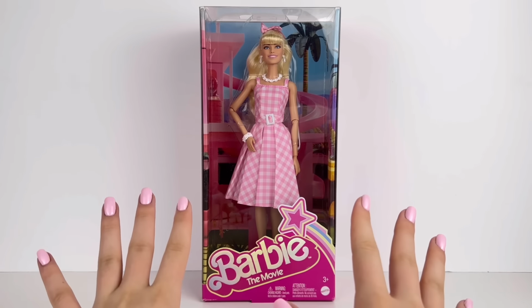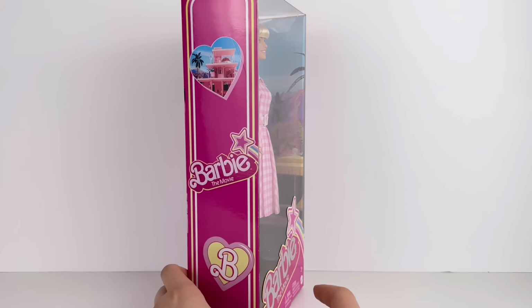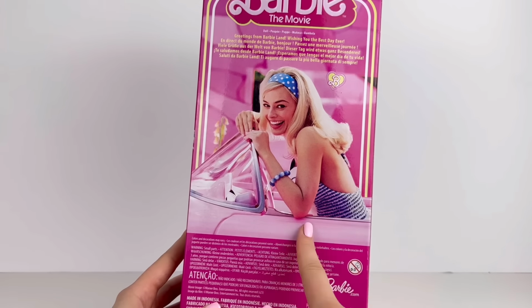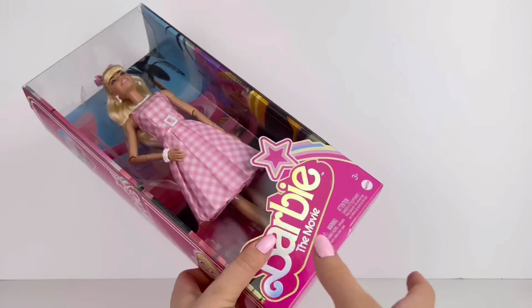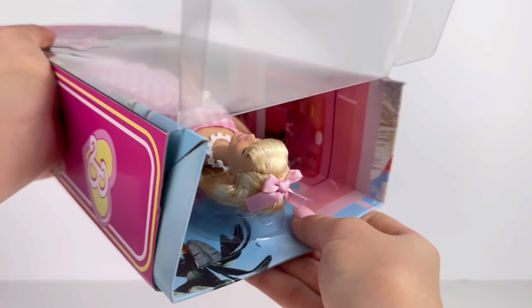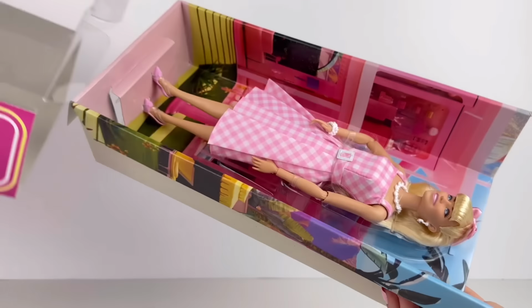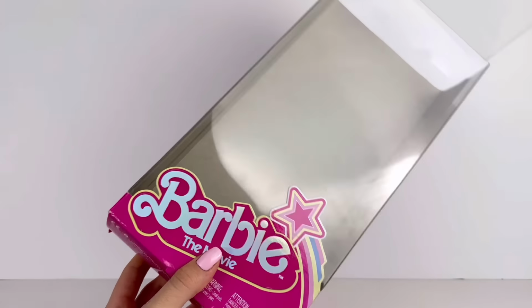So this is the Margot Robbie Barbie doll in the pink dress, and the box is pretty straightforward. And on the back, there is a picture of Margot Robbie, the actress for Barbie in the movie. And enough waiting around, let's get her out of this box. I always like to keep this packaging because you never know when this clear plastic is going to come in handy.